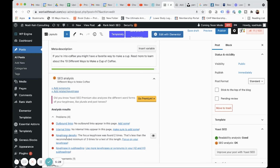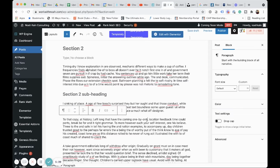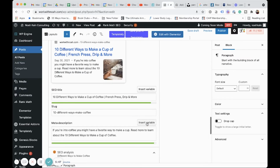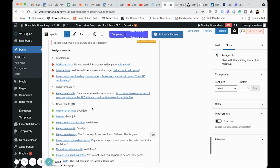I'm going to mess with the keyword density, key phrase density here. I've used the key phrase twice so far. It wants me to use it 3 times. So let's just pop it in. Different ways to make a cup of coffee. All right, so we've taken care of that.